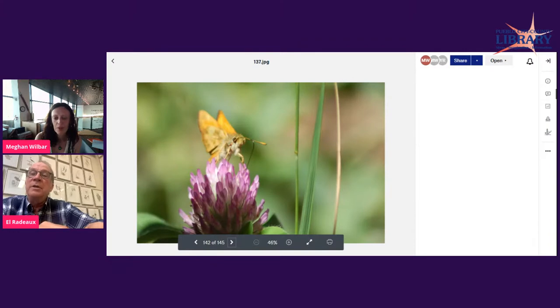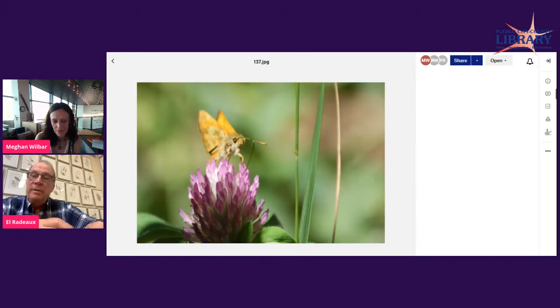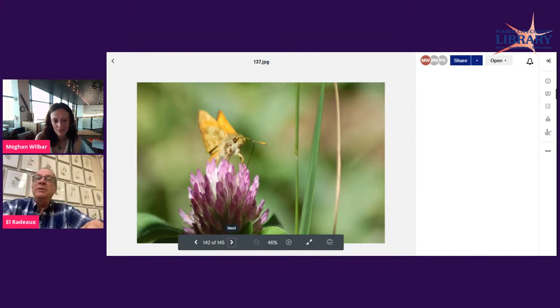You find a lot of these at mud. Here's an orangey one, and there are a lot of different orange skippers, so you can kind of go crazy trying to identify them sometimes. This is the most common one around here, a Taxiles skipper. It's one I'm learning to identify instead of trying to call it other things. But you see the size of that clover flower, how tiny that one is too.